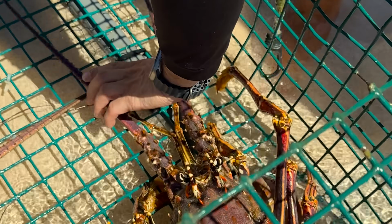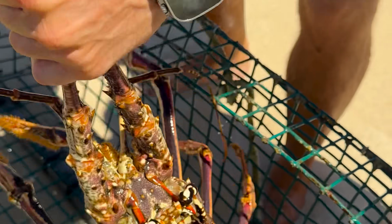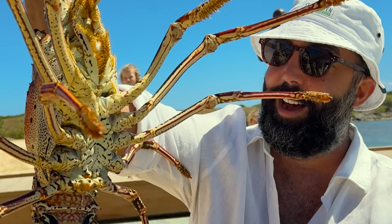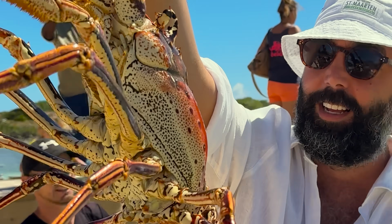A young guy, tanned, barefoot, and way too confident around sea creatures. He starts pulling out what looks like prehistoric monsters. Spiny, thrashing lobsters, one after another. They're huge, and maybe even angry.